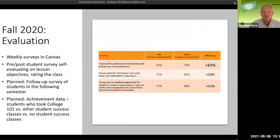So as part of the course, of course, we've been doing assessment of it all along. We had a pre and a post survey that we had students take at the beginning of the fall semester. We had weekly surveys through Canvas where students could share other information, other feedback with instructors on specific modules, if there were particular questions that came up on certain modules. A rating of the class through this pre and post survey.